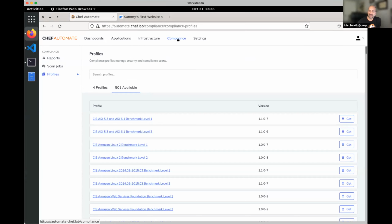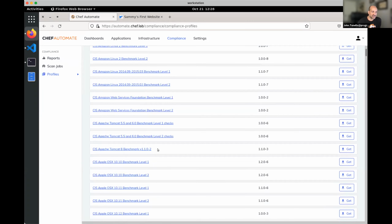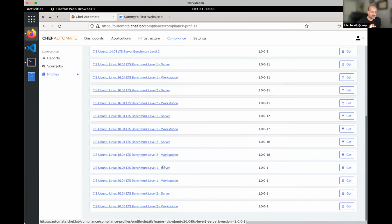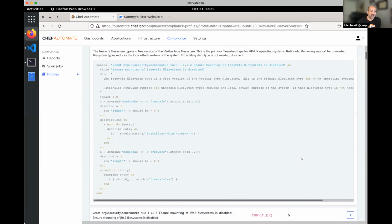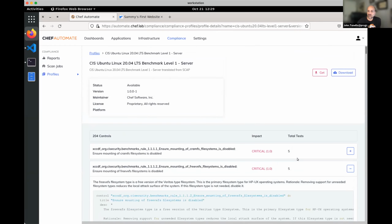Right now I'm in the Chef Automate dashboard. I'm looking at the compliance tab, and under profiles you can see there's 501 different profiles, and I just bring these up as an example of some of the kinds of controls that you might want to do. If I look at Ubuntu, there's a whole bunch here, there's server. In each one of these controls, on that earlier slide that I had just an example of one of these controls that can be applied. And I can see each one of these things. And the solution would be a cookbook that matches this compliance profile that actually makes these things happen.